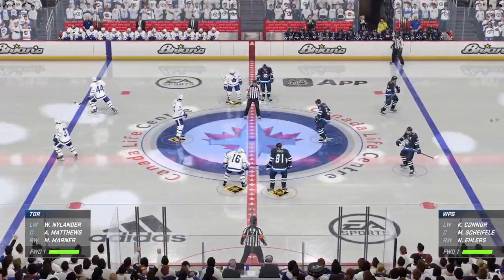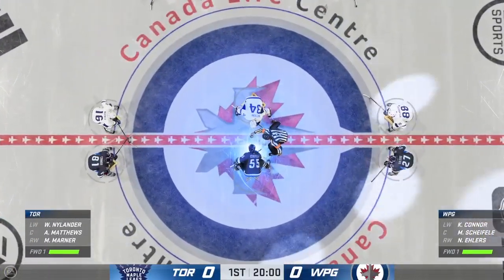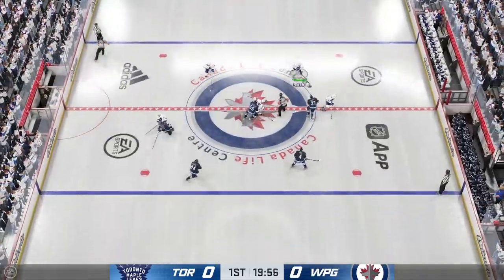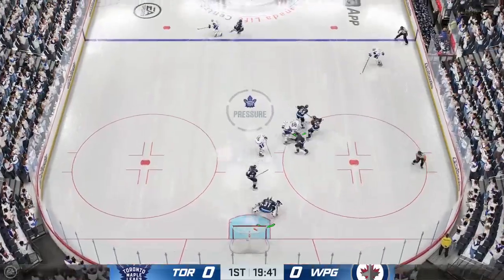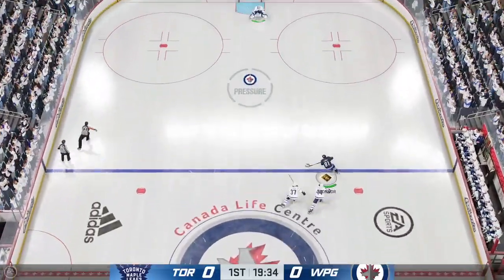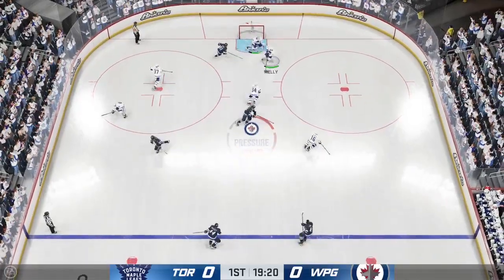Yeah, you can just feel the buzz of this city all day long, and we are seconds away now from this opening faceoff. This is what you play for. Moments like this, you can feel the energy in this building, and we are underway. Trying to shake loose. Denies him on the breakaway.